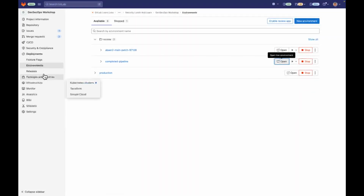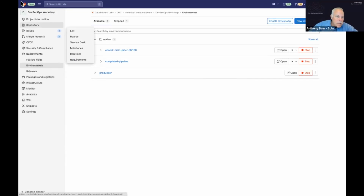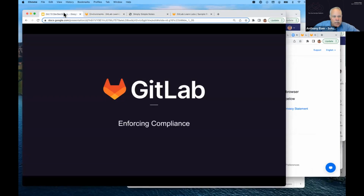Okay, good. Then again, our packages and registries. This gives us the ability to store any kind of containers we might use, and also our infrastructure to connect into our Kubernetes cluster or Terraform or Google Cloud. All right, so let me go back to the presentation and continue on with our compliance.